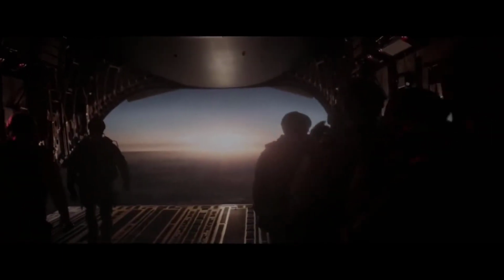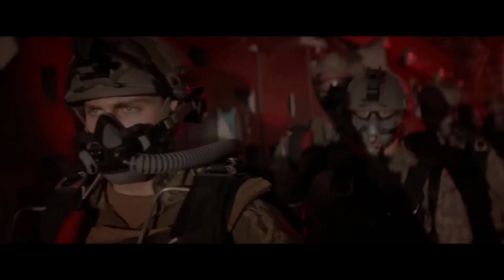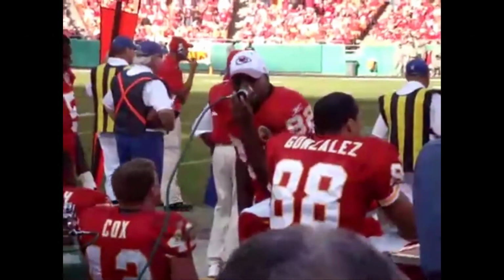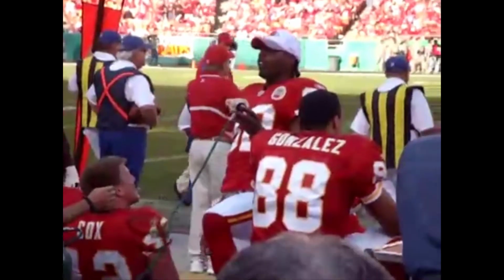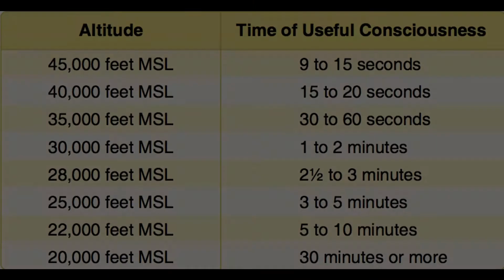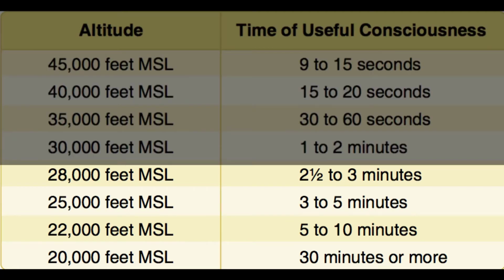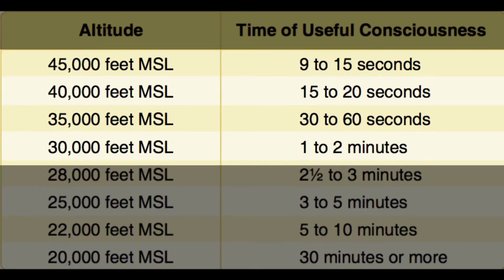Oxygen and pressurization are critical for enabling high-altitude flying operations. As we move higher and higher in altitude, the air gets thinner and it becomes more difficult to breathe or perform physical activities due to the lack of oxygen. At 20,000 feet, without supplemental oxygen or pressurization, the time of useful consciousness is measured in minutes. Above 30,000 feet, that time can be measured in seconds.